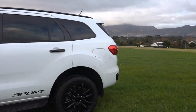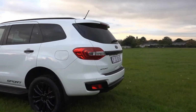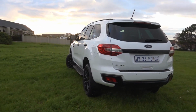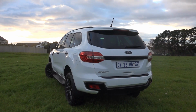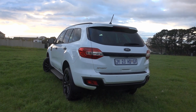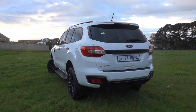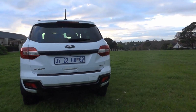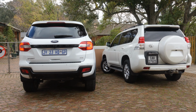I'm hearing a lot of talk about a V6 coming to the Raptor. I'm hoping it's going to find its way into this car, the V6 diesel. That would make this thing really quite orgasmic. So at the moment you're not getting thump in the back of your seat power, but adequate power. You could tow fine with this, and good touring vehicle. For heavy overlanding you're going to be short on power, but for general play it's more than adequate.